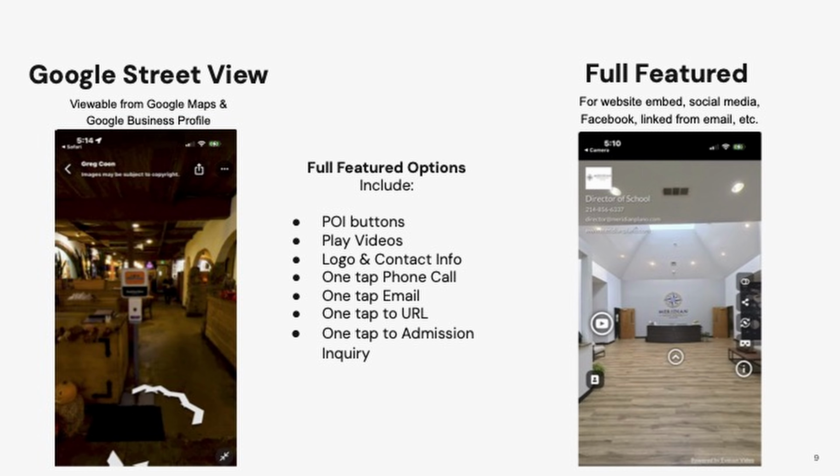This version includes interactive points of interest, those little eye icons you see throughout the tour. When a user clicks one, it can display an information window or even play a video, like the Montessori presentation we saw earlier. Plus, unlike from the Google platform, this version allows you to integrate your specific branding, including your logo and contact information, to keep your identity front and center.